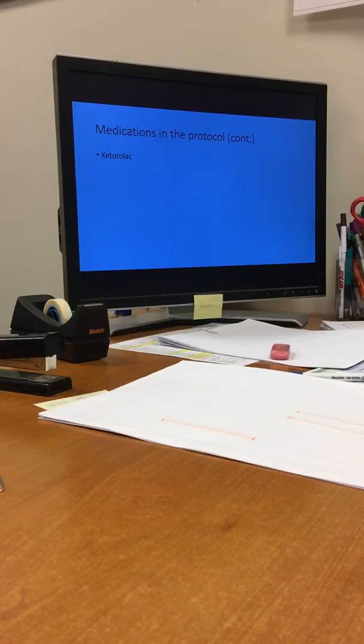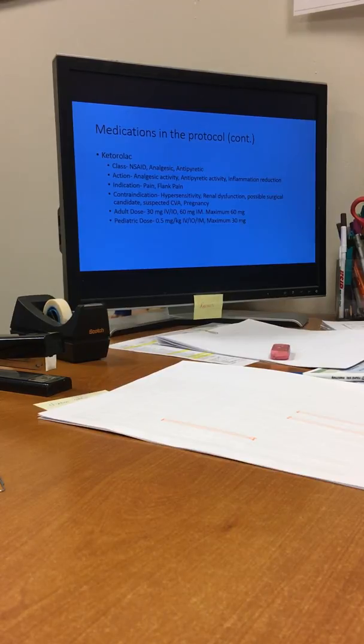Toradol is the next medication in the protocol. It's an NSAID, it's an analgesic, it's an antipyretic. It will reduce fever, it will reduce inflammation. It's indicated in pain, specifically used most of the time in flank pain or minor musculoskeletal pain.